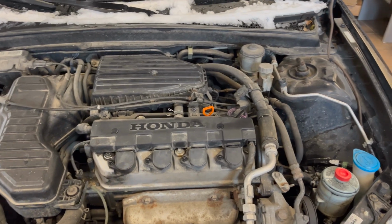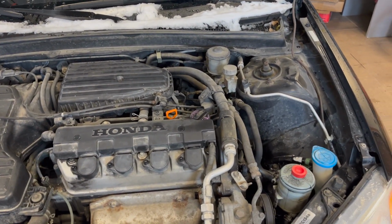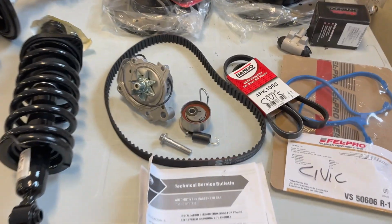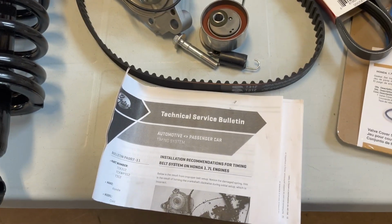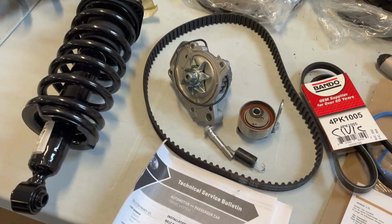manual. But at 163,000 kilometers, there's a few things that it needs to bring it right back to new type condition. And the first one and most important is the timing belt. So we're going to do the timing belt and water pump. I think this is a Gates kit. It's got a new tensioner. As I said, a new water pump.